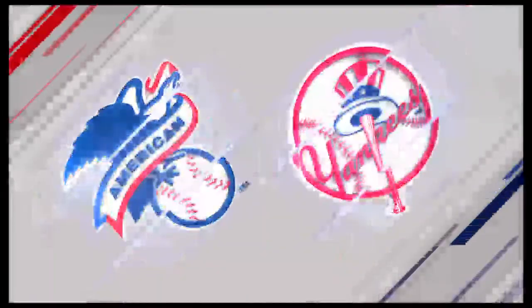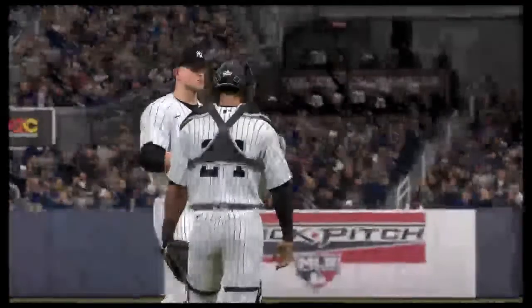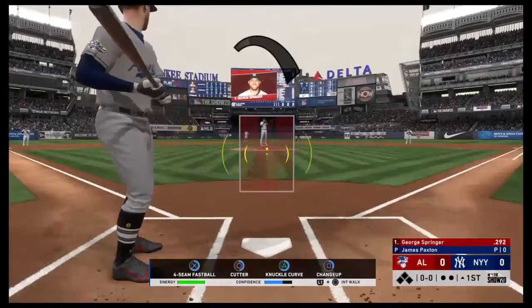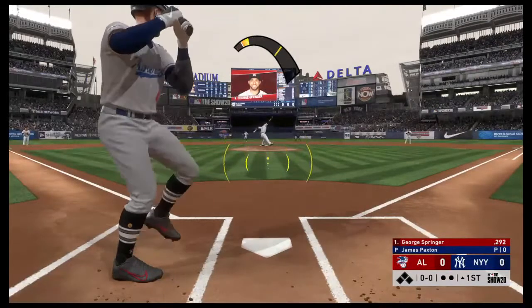7 o'clock. That misses wide. 1 ball and 1 strike. Temperature here at game time 61 degrees. And it's fouled away. The 1-2.